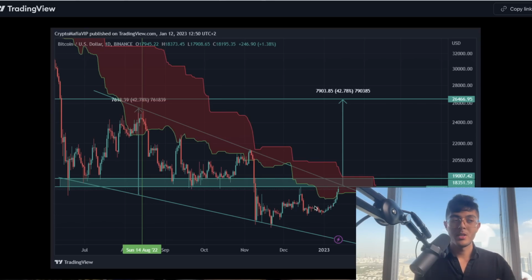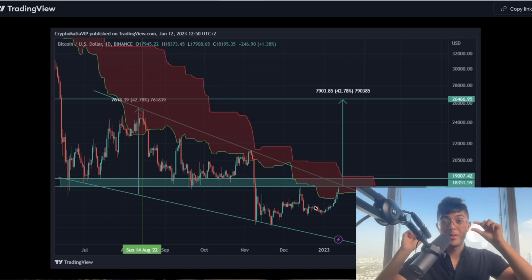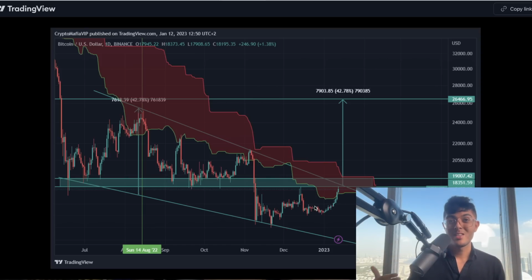Because these markets are driven by fear and greed, euphoria and fear, what we could end up seeing is that people get very excited, order books get very thin because nobody wants to sell their Bitcoins, and let's be honest, guys, people don't really want to sell their Bitcoins that much anymore. A lot of the people that wanted to sell Bitcoin have done so already.